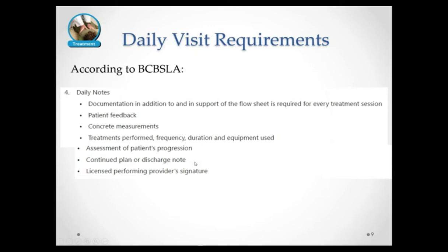Here are some requirements from Blue Cross Blue Shield of Louisiana. I did a seminar there back in December of 2018, and so I pulled this and stuck it into this presentation as I was teaching this to that group. They have 7 things they expect to see in daily notes, and they don't really go in order here. They just dumped 7 things here. They said they want to see documentation in addition to and in support of a flow sheet for every treatment session, and they're referring to the flow sheet to describe the therapeutic procedures. They want patient feedback. They want concrete measurements. They want treatments performed, frequency, duration, and equipment used. So that's a lot of detail around what you're doing.